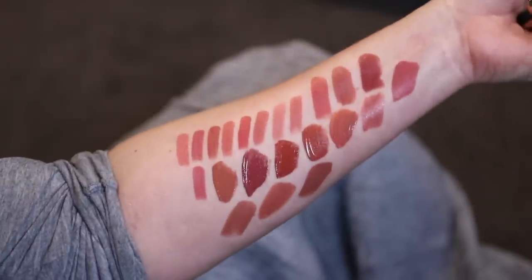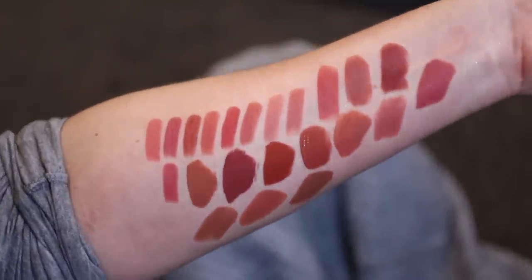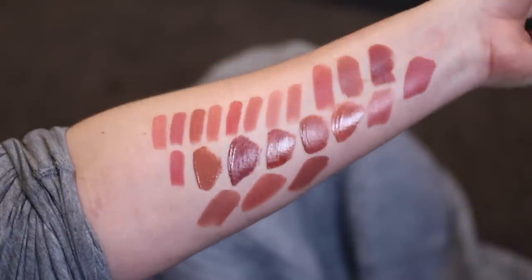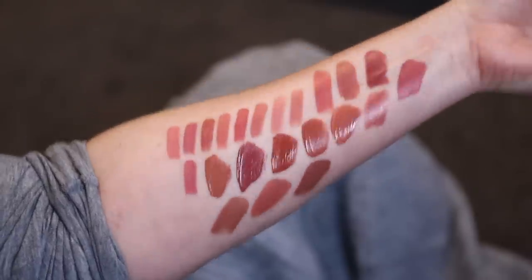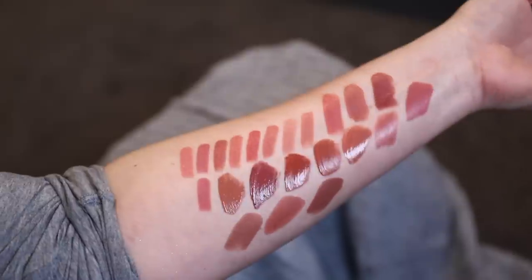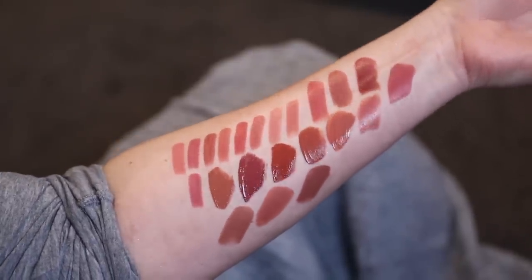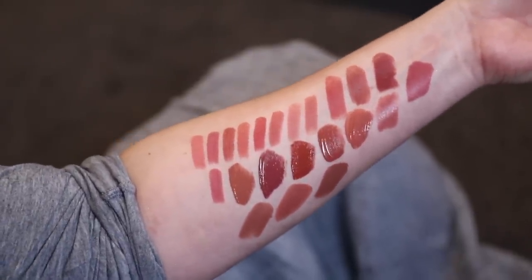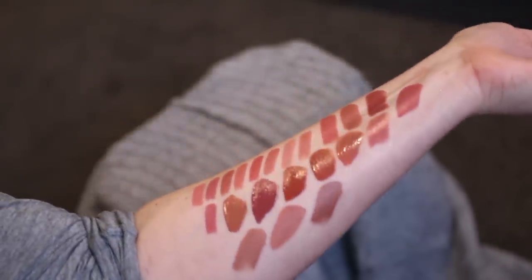All right, welcome to my floor. Got my cardigan here. I'm trying to show the colors a little bit more accurately because they're looking very red and very bold on my pasty dead arm and also in this lighting. But you can see that they do have different finishes. I have spotted a few dupes and I've done like a lip swatch test. So I've done half on one lip and half on the other, and I'll tell you what I think about them.